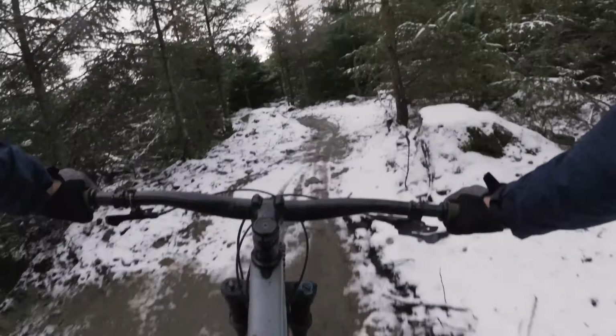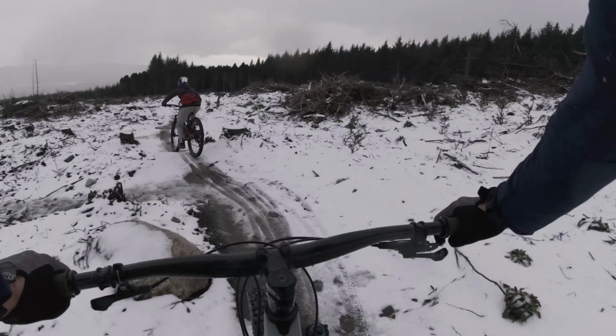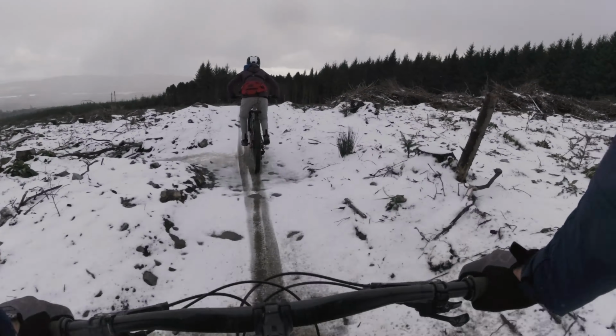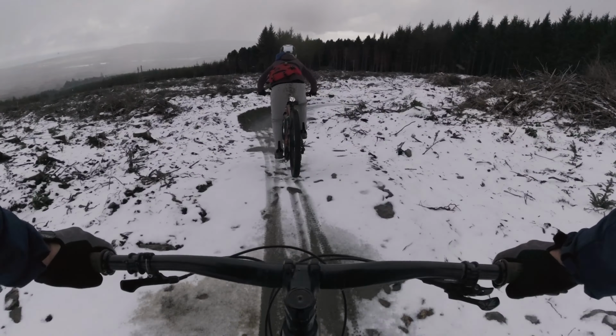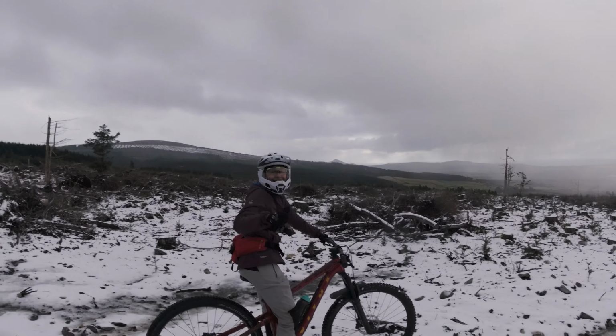This is a cool trail. Woo! Nearly went straight for that stump. Yeah, that was a nice trail. Get thumbs up. That was sick.